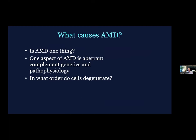A couple of other areas to consider with this question: is AMD really one disease? And we know that there are different genetic factors. I'll talk a little bit about those. And so the answer is probably not. There are probably multiple pathways that can put one on this degenerative program. One aspect of AMD, and the one I'm going to be talking about today, is that there's aberrant complement genetics and pathophysiology. And so in those cases of AMD, what order do the cells undergo degeneration?